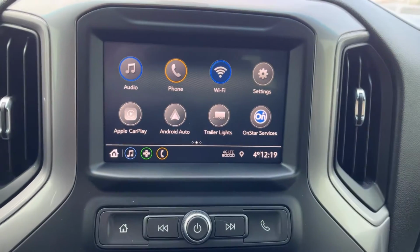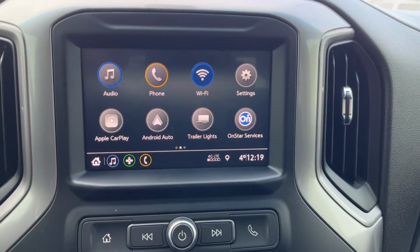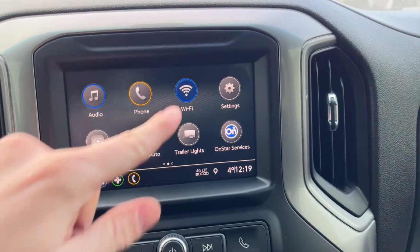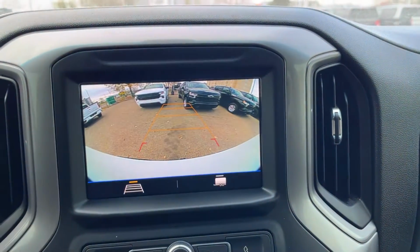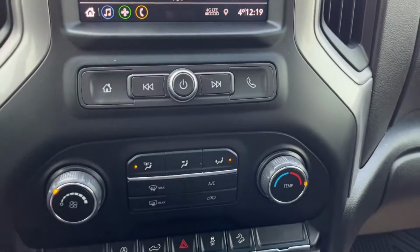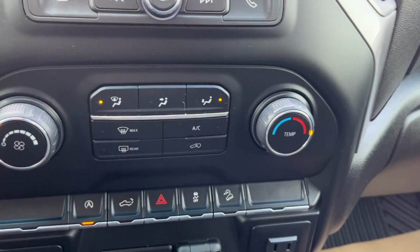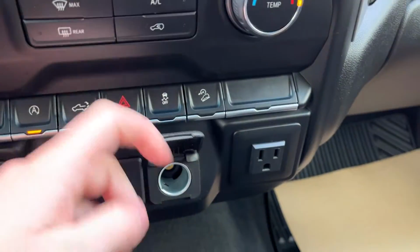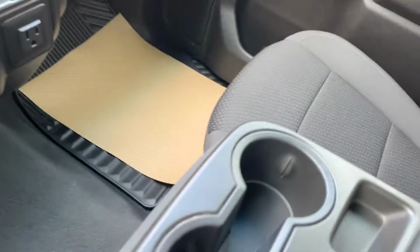You're going to have your infotainment system here with built-in Wi-Fi hotspot, Apple CarPlay and Android Auto, your trailer lights, as well as your OnStar services, and as well as you can access your rear camera with your trailer hitch guidance. You're going to have your climate control, as well as your hill descent control, access your rear lift gate, 2 USB ports, a 12-volt DC port, and an AC wall charger, of course.